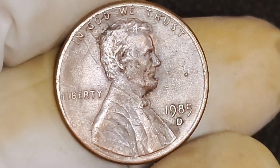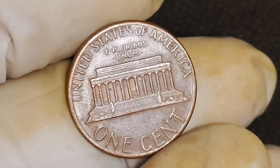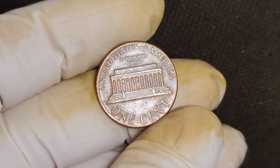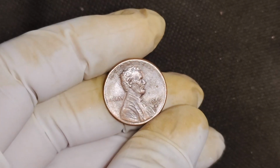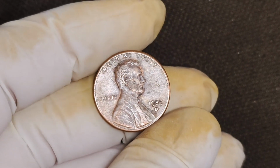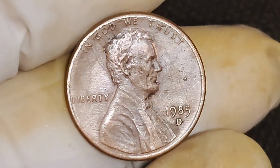But just for fun, I checked it out under a magnifying glass, and guess what? There was something off about it. It had this weird double strike effect. Now, I'm no expert, but it looked like the kind of error that could be worth something. So, I bought it for $1, yes, $1 whole, and did some research. Turns out, I could have sold it for way more if it had been in better condition, but it was still an exciting moment to realize that even the most normal-looking pennies can have a hidden value.